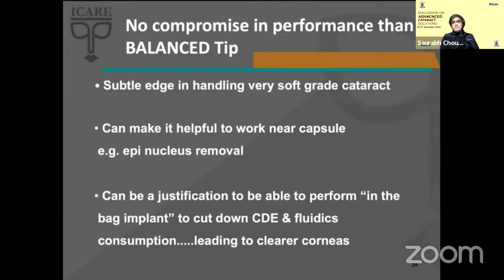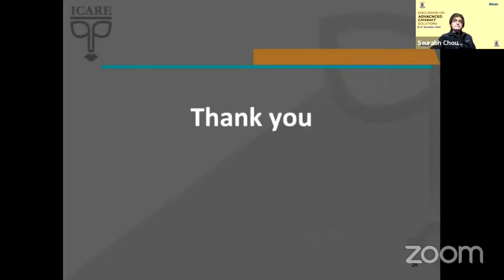It can help make it work near the capsule for removing the epinucleus, and that's what I tried to show in all my videos. And it can be a justification to be able to perform in-the-bag implant in the black phacoemulsification, to cut down the cumulative dissipated energy and the fluidics, the BSS consumption, leading to clearer corneas. Thank you.